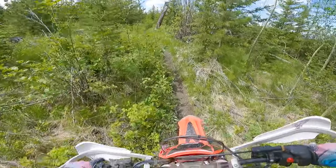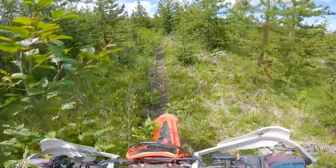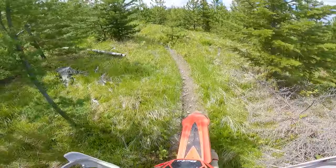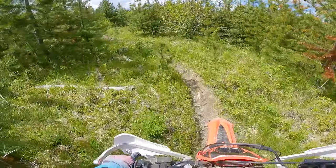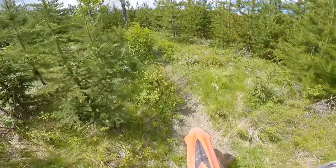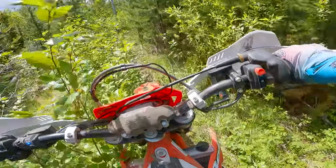This trail's got lots of good bedrock stuff, and now it seems like we're into some good little twisties. You guys will have to let me know down below what you think of the sound of the bike. Definitely has some trials sound to it for sure. Can't see what you're riding over.